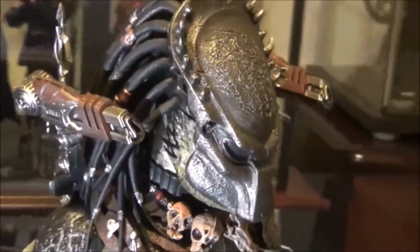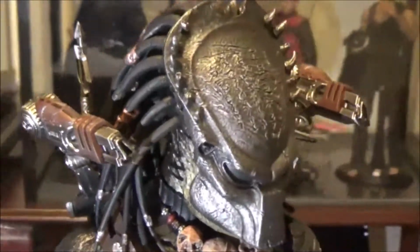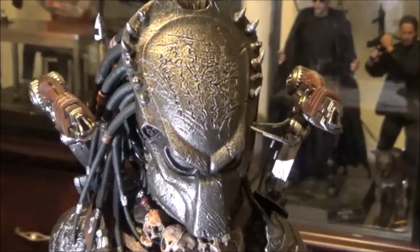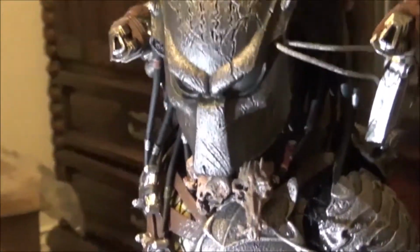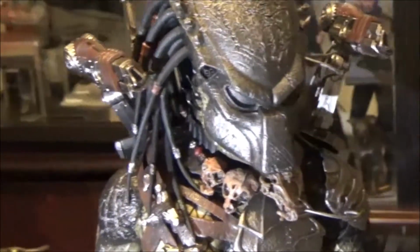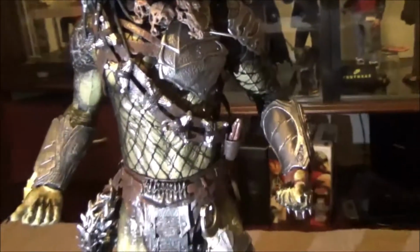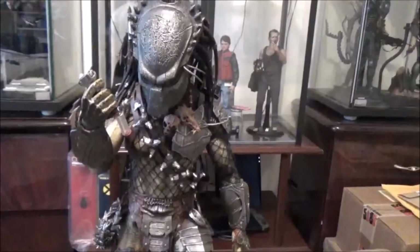I'm sure a lot of people will overlook that and it's not a big deal to them. But it does kind of bug me because it would look pretty awesome with the double shoulder cannons. So, because of that and the faux leather straps that run along his legs, I'm going to have to give the outfit a 9 out of 10. Alright, guys, so stick with me and we'll roll on to the next category.